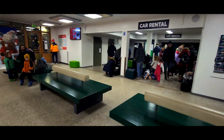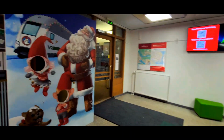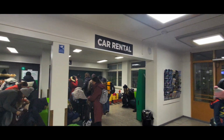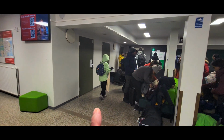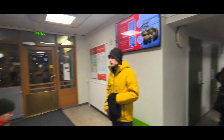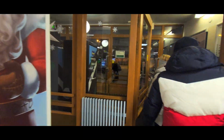You have a waiting area in here. It's not a big station. From the main door area, as you come in, you see car rental areas over here. There's bathrooms to your left, and then straight ahead is luggage storage facilities. There are pay lockers back there in the very back. And then you have a seating area here. And we're going to come out to the front of the station, because this is where you would find the buses.